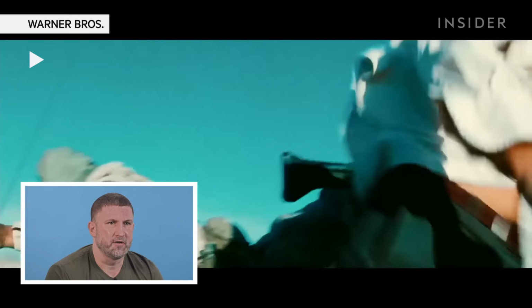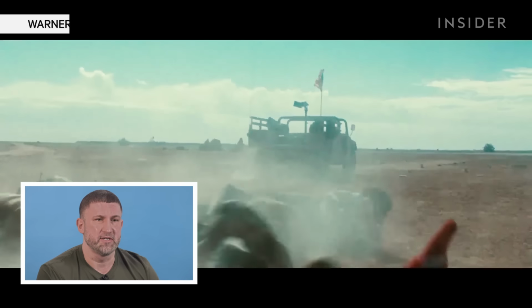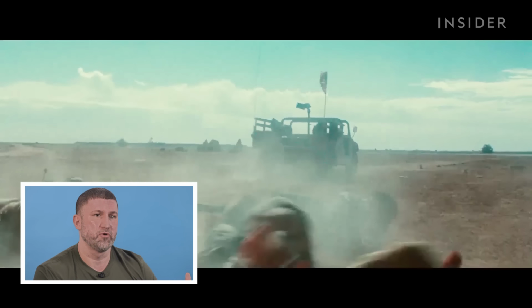If you were breaking contact or trying to get away from the enemy in an open desert like that with no kind of life support, no urban environment, no buildings, you would absolutely want to stay in that truck unless it was completely disabled. At that point, you had no other option but to leave it because it was acting as a magnet for the enemy. But you certainly wouldn't bail from it if it were moving.